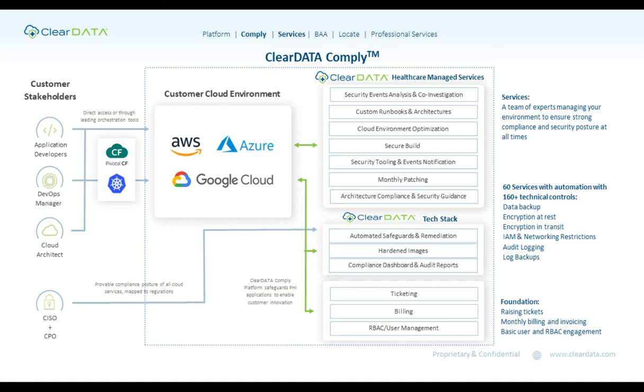One of the more important things is ClearDATA provides native access to the cloud, so your organization can use the services they're familiar with. And then folks like your CISO or your security officers will engage with the ClearDATA Comply platform and be able to generate and obtain the audit proof they need to showcase that compliance.